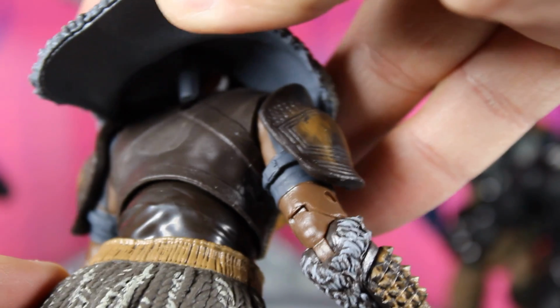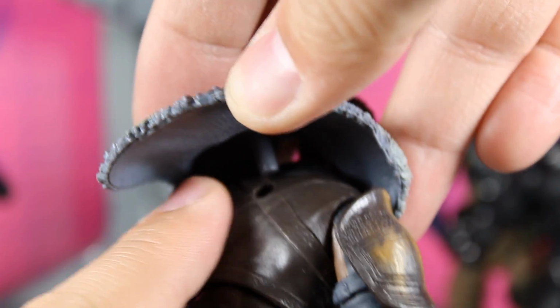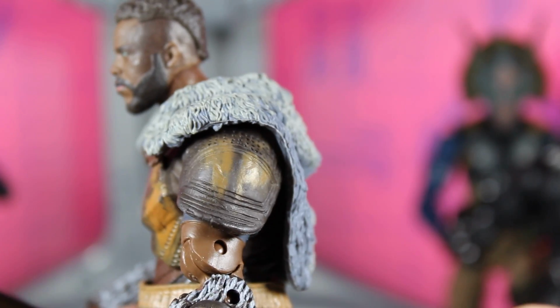On the back, there's not a whole lot. It's pretty smooth, but you can see that this back fur piece kind of ports right into the back of the figure there. So I'll put that there. Looks pretty good. Shoulder pieces. Again, I like the way that the paint looks on there because it's not a clean look to it, which gives it a more realistic look.